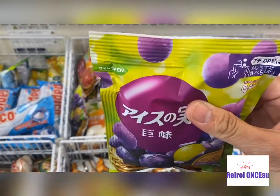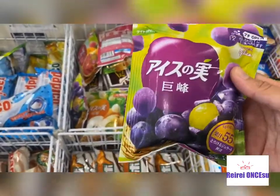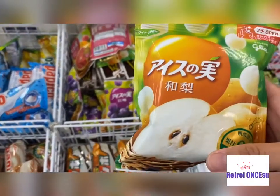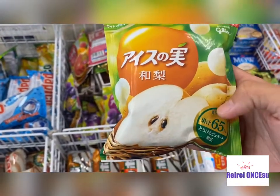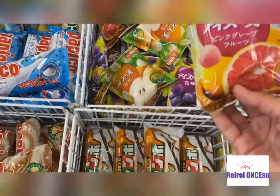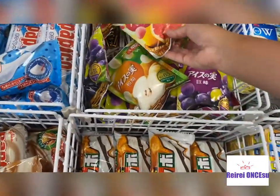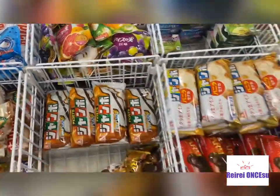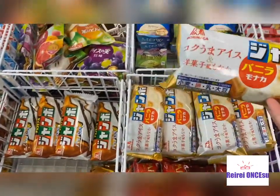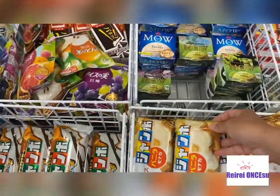So yung shape niya is like this one, bilog siya. So we have this grapes. So madali lang to kainin kasi isang subo lang guys. So meron tayong peras, pear, and then we have the grapefruits. Ito. And then choco jumbo, we have the choco jumbo vanilla flavor.